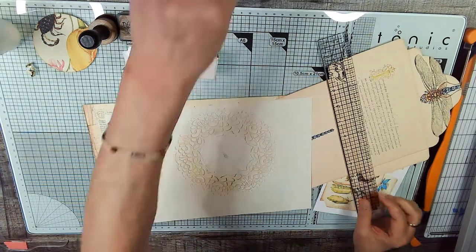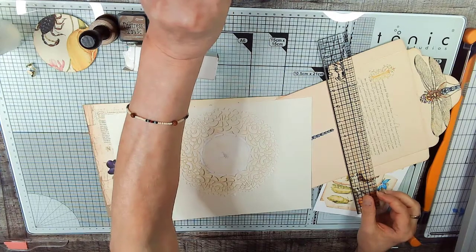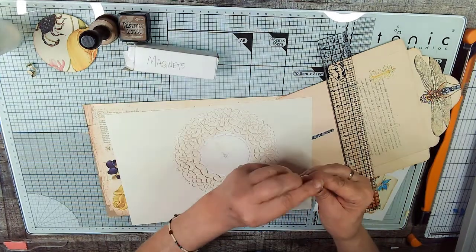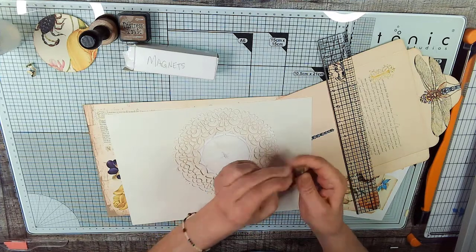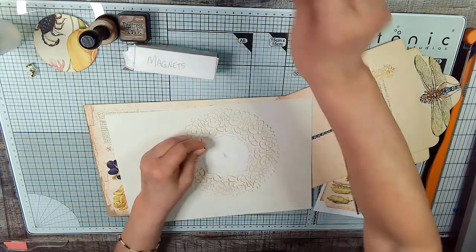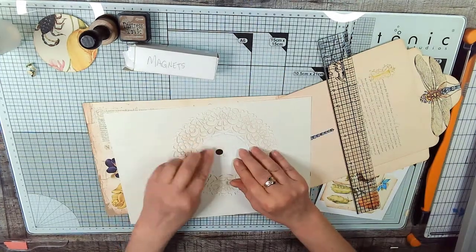So let's put our first magnet on. Let's put our center magnet on here.